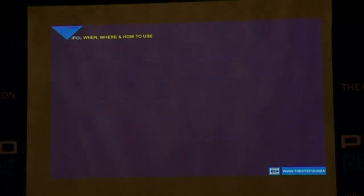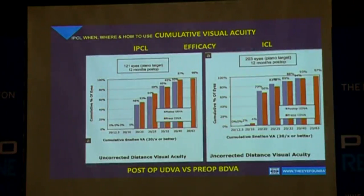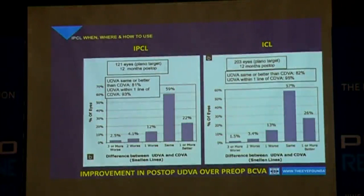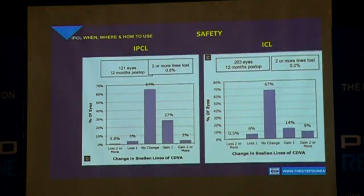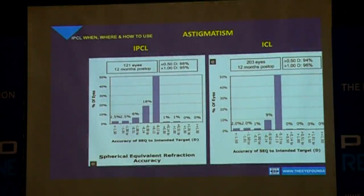121 and 203 were the numbers of lenses compared. What was most important is that the post-op uncorrected distance visual acuity versus pre-op best-corrected distance visual acuity, in both the IPCL and ICL, was very comparable. Again, improvement in post-op uncorrected distance visual acuity over pre-op best-corrected visual acuity showed similar profiles. And as far as safety is concerned, that is, the vision not deteriorating below the pre-op best-corrected visual acuity, again, the profile was exactly the same. And the predictability of the refractive outcome and the astigmatism outcome with toric ICLs or IPCLs, again, was quite comparable.